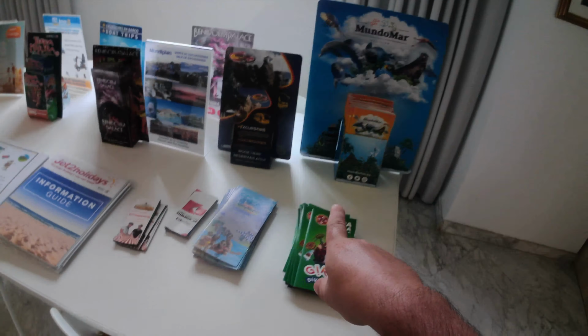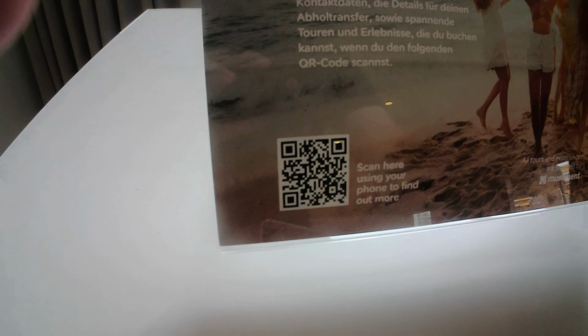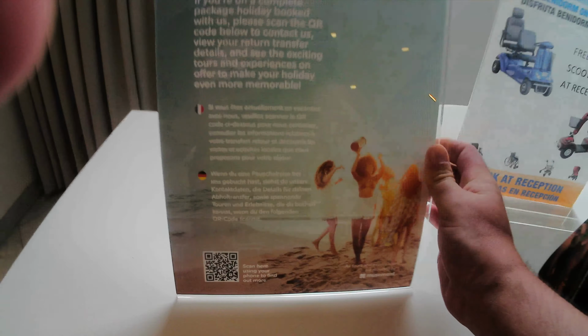EasyJet 2, EasyJet. Now this is the code you need if you come by EasyJet. I couldn't find it, sorry. What's that one for? So that's where you'll find it. You need that code, just there, look. Scan that one, it'll come up with the times for you.